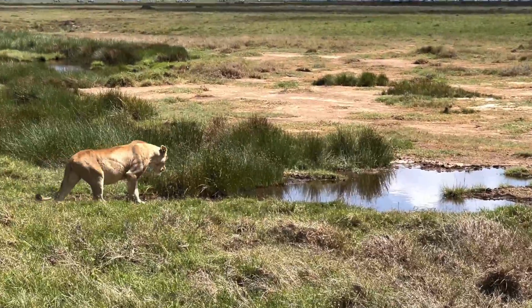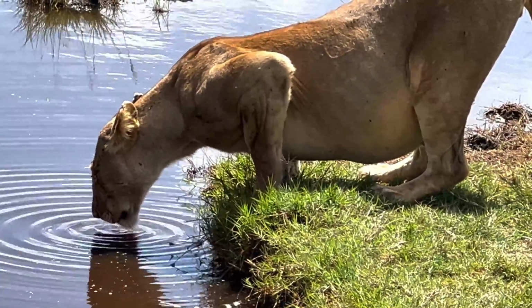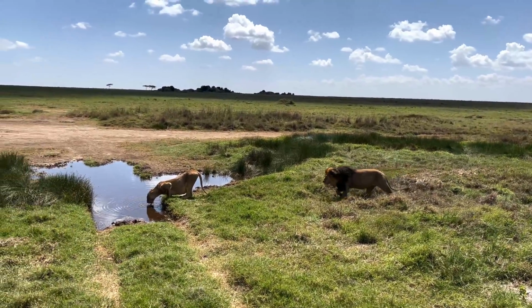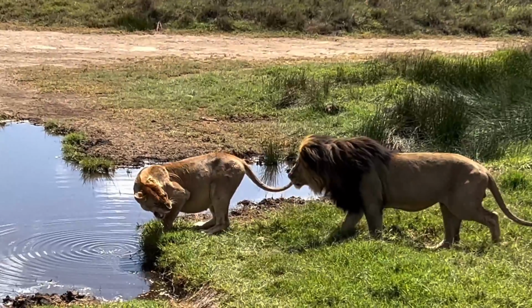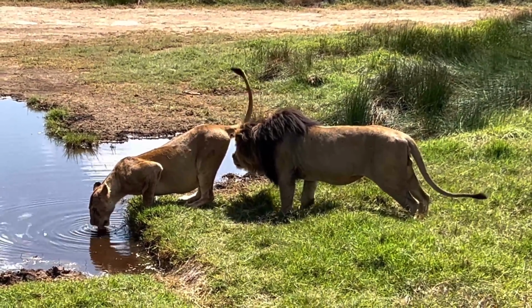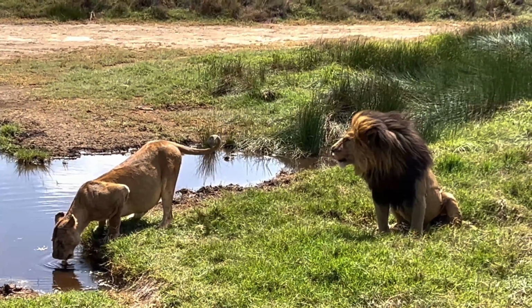And then we actually saw some lions that were going to get a quick drink of water, and this was one of the coolest things because you saw a male and a female who seemed like they were fighting, the way some of the reactions the female had for the male lion, but it was truly as close to the wildlife nature as you can even imagine.